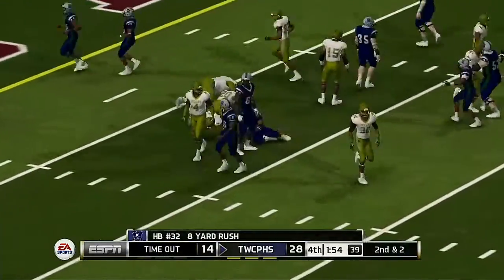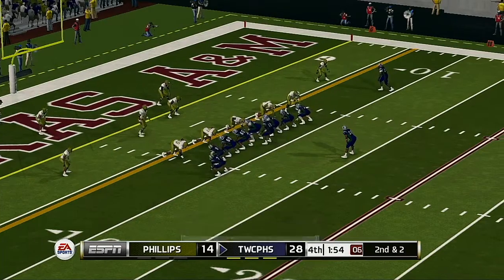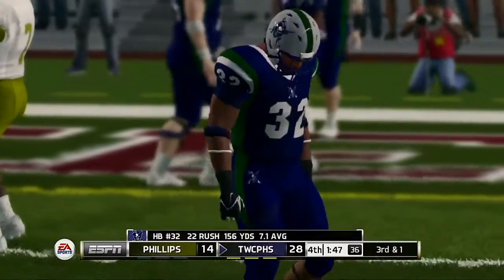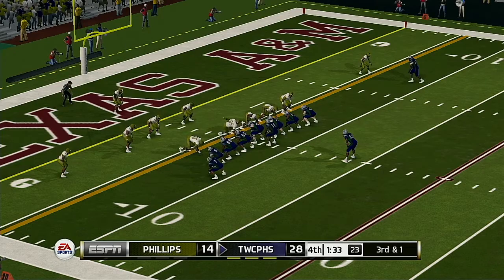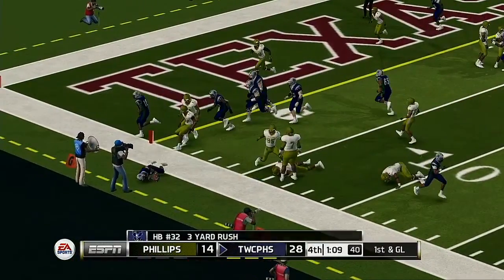Tackle around the 7-yard line. So he turns the counter into a 9-yard gain. The Knights using their third and last timeout. They'll work the left. He makes it out to maybe the 7-yard line. Short yardage situation here. It's third and one. Out of bounds at the four.